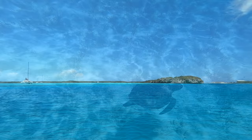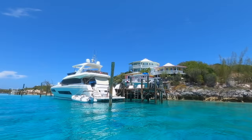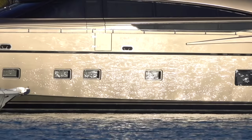You might have got the impression that we had found a spot almost totally unspoiled, totally remote. But actually, we were right in the place that people refer to as hustling and bustling Staniel Cay, with the most expensive mini supermarket we have encountered, cornflakes being the cheapest at $12 a box.